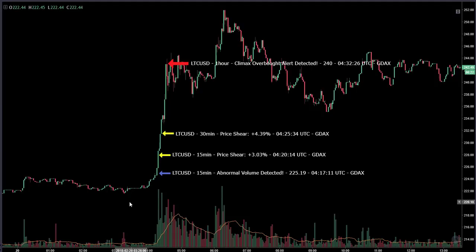The key thing is we're going to be paying attention to those MACD crosses, really going to be paying attention to those inside bar setups, and we're going to be watching for that huge volume to come in. So all of those three things combined together are a really good indicator that you're going to be walking into a profitable situation.